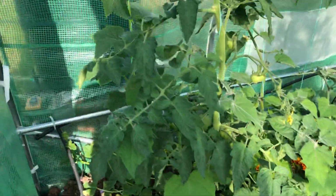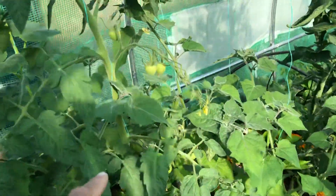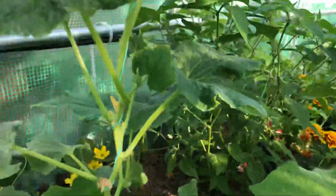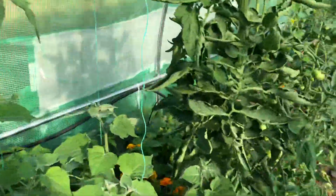Over here we've got another tomato plant, which I think is a Tigerella, the stripy one. Yeah, so these are lovely tomatoes. This is a lemon cucumber, which hopefully will fruit soon. It's growing at a rate of knots, so I think we'll get something off that.